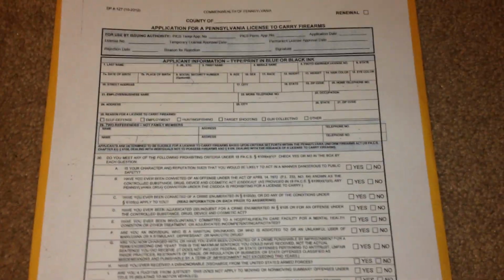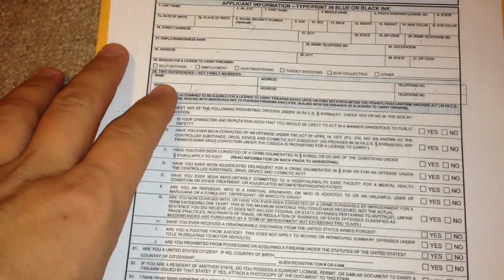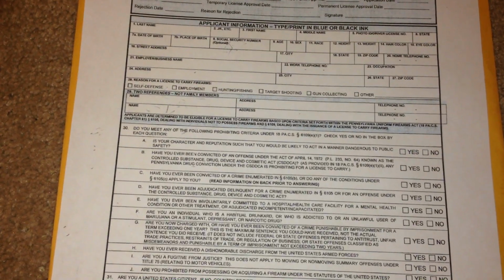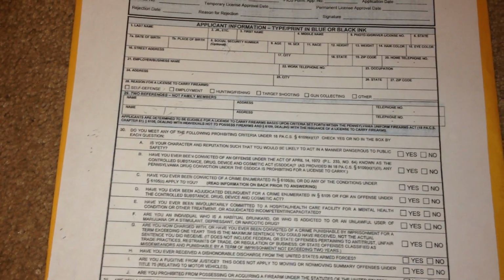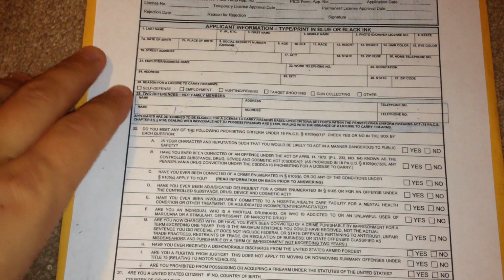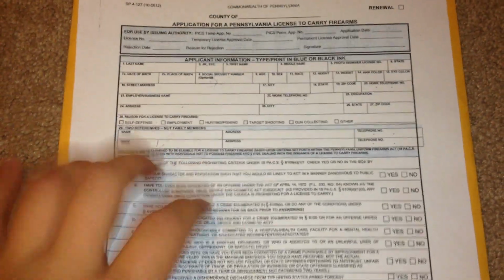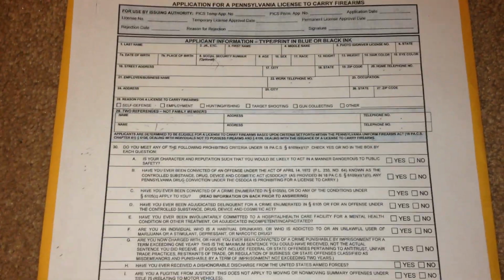And also in the city, they require fingerprints. I'm not sure why. I know that other places do too. In New York, if you have them, which is very hard, but people do have carry permits in New York. It costs a lot of money to get one, thousands of dollars in paperwork. But they require fingerprints too. I'm not sure if other places do. Where I applied in the county, they didn't require fingerprints.